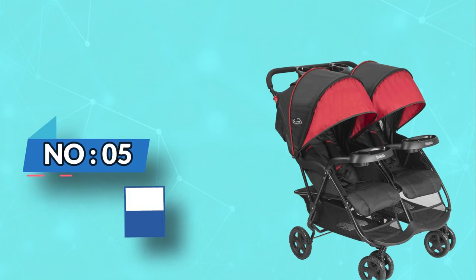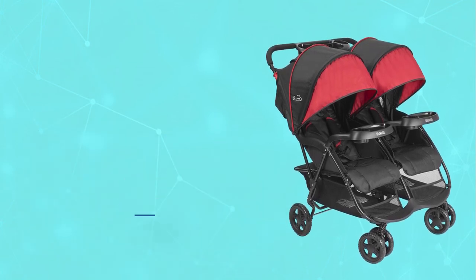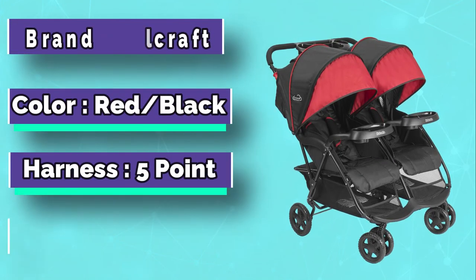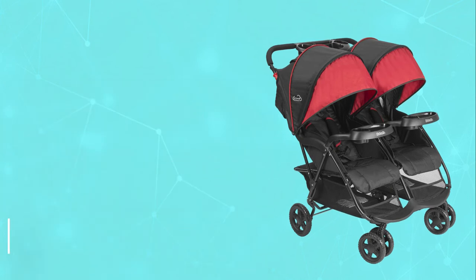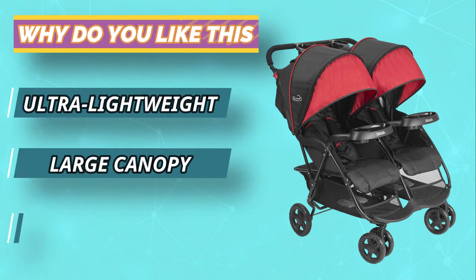Number 5, Colecraft side-by-side double stroller. Colecraft's best side-by-side double stroller offers a bug-free ride for your twins or multiples. With its bug-proof, protective double canopy, padded seats with deep cup holders and storage pockets, you can fold up the stroller and take off with no worries.